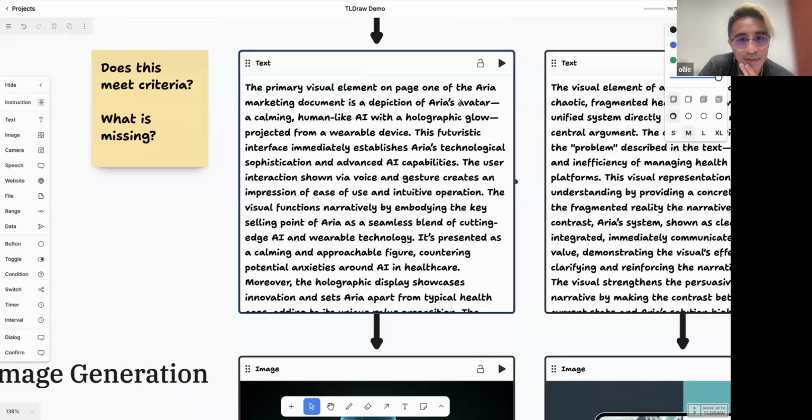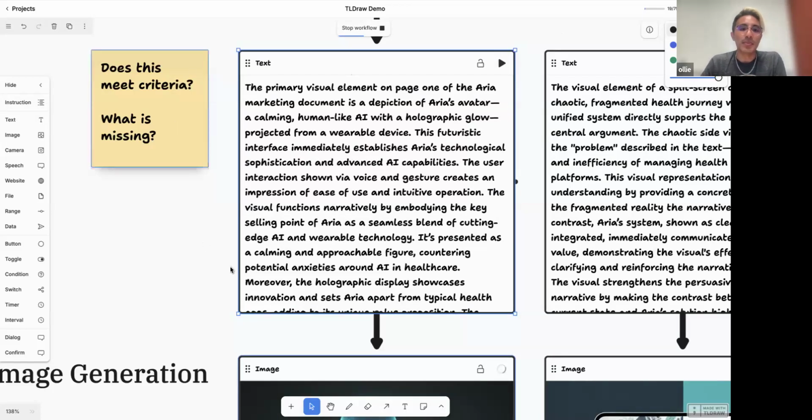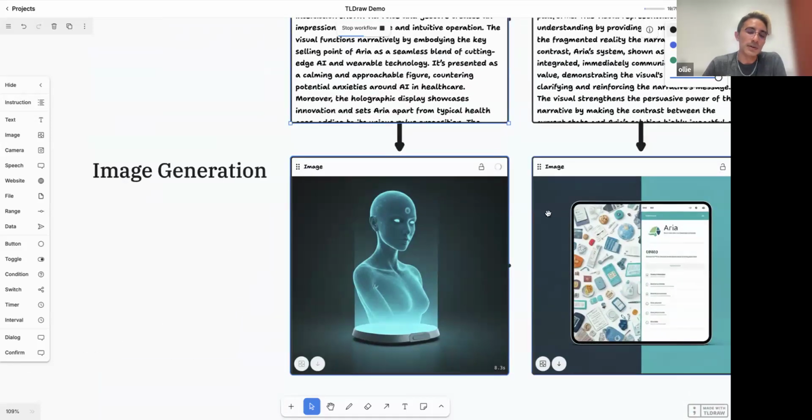Primary visual documentation. Okay. Depiction of Arya's avatar. Established technological. Okay. Let's just say, I guess it doesn't really matter, that we don't agree with this. Let's get rid of it. And then for whatever reason, we say, add a pizza. So I could click play from here at this point in the process. It'll send in the image and generate a new image.